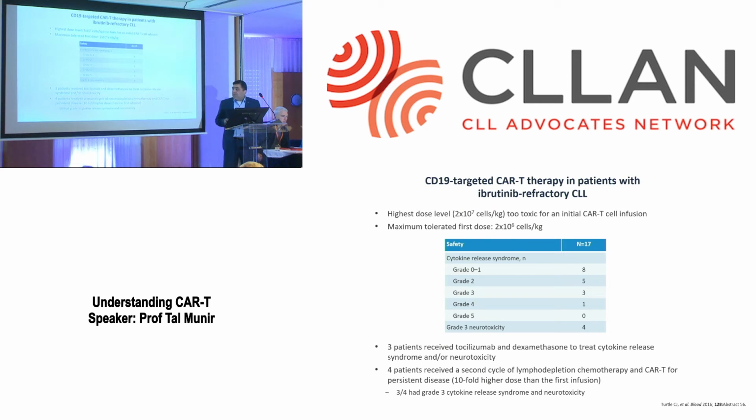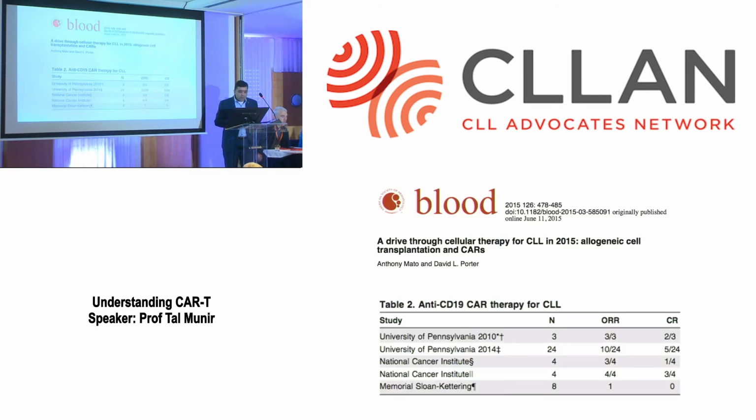We found out that if we give very high doses, these are 20 million cells per kilogram, that's too toxic, so the dose was reduced, and this is the cytokine release, and it was seen in the majority of the patients, but only 4 of the patients had neurotoxicity. And some patients required more lymphodepletion, which means chemotherapy before that.